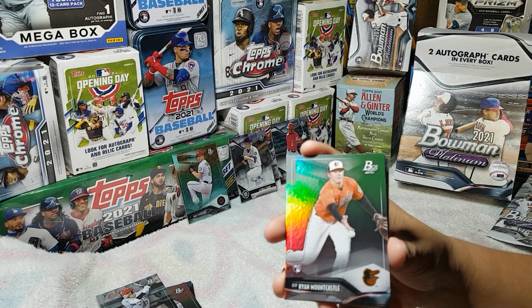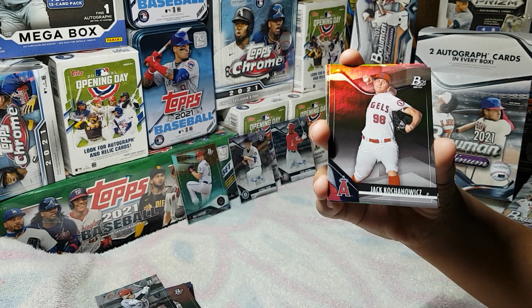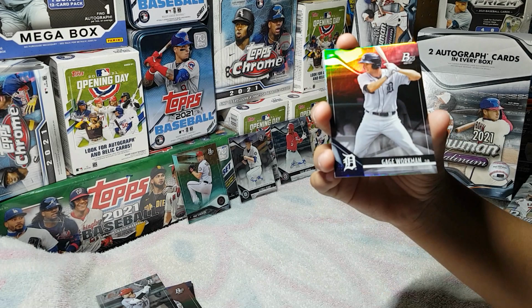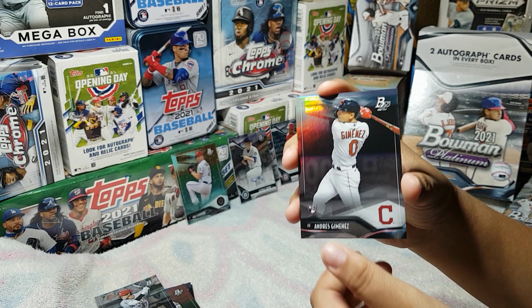Ryan Mountcastle, pick it up right there. That's good right there. From the Orioles, rookie card. Ketel Marte from the Arizona Diamondbacks. We got an Angel card. Jack, I'm not even going to try to pronounce that, guys. I'm sorry. Kowalkowski. There we go. She tried it. I'm not going to try it. At least I tried. Gage Workman from the Detroit Tigers. Oh, by the way, if you guys know how to pronounce the last name, please let us know. Andres Jimenez, rookie card.